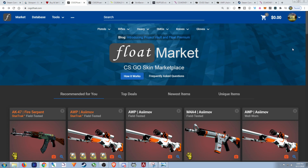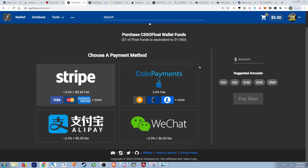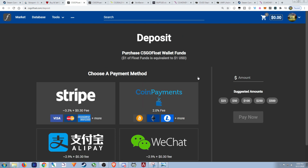Now look, they do have other methods of cashing out as well. But they do have a lot of different ways to deposit. So the deposit methods are fantastic. They do also accept crypto deposits, and so forth.